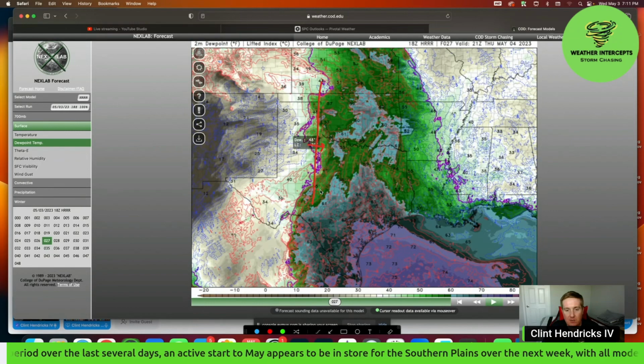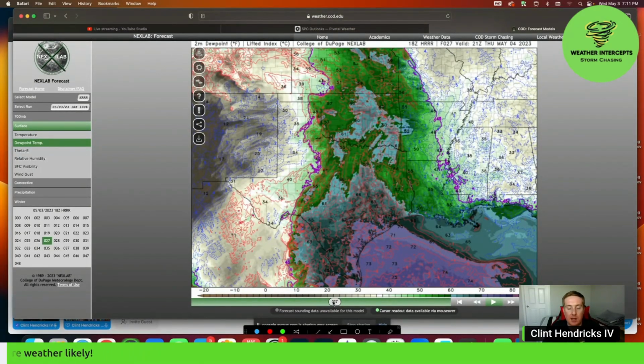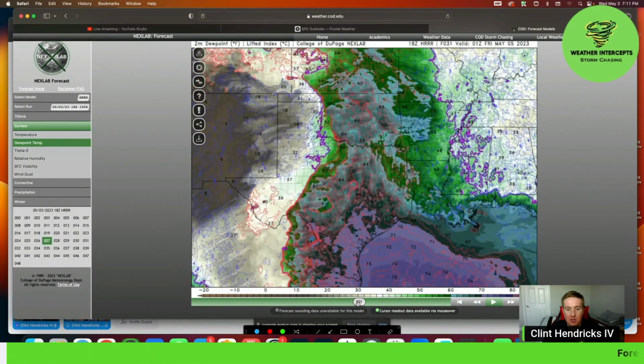That should give us enough forcing to see storms fire off around this dry line and then push towards the east, whether that be towards Oklahoma City or towards Dallas. So really no concerns with moisture. That's going to be plentiful, and we're going to feel it in the air over the next several days. And we can see this progress.